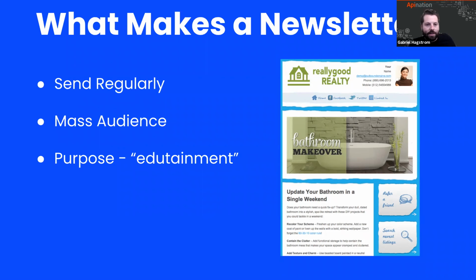Right. Yeah. We've got a lot of the key points on the screen here. I'd say the last point on the screen is probably the biggest thing, which is that it's this vein of either educational or entertainment, depending on what you're subscribing to. So there's that blend of edutainment, where it's educational stuff that's also entertaining. Because if it's educational and boring, people aren't going to read it. So you want both.